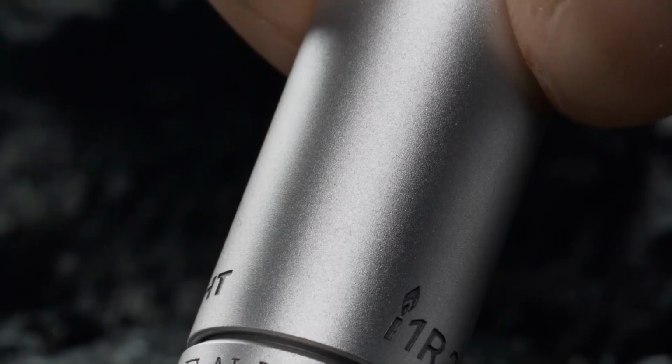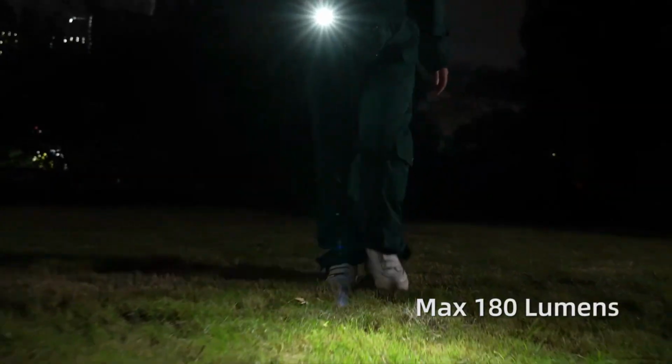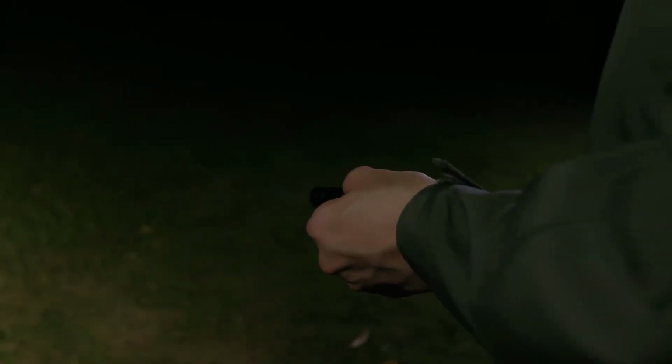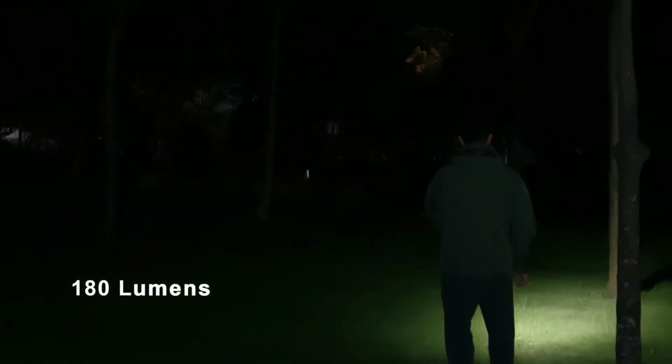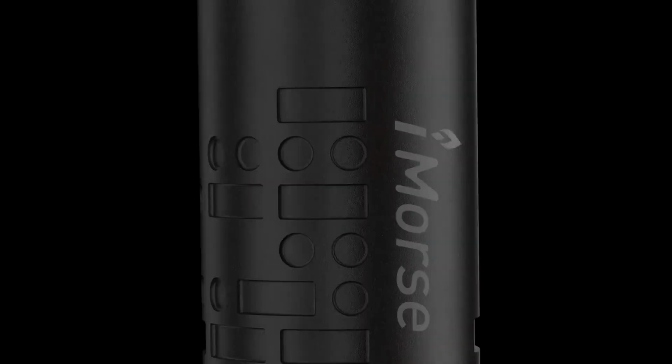Number 10. Olight EDC Slim I1R Pro. Key survival tools often come in small packages, and this mini flashlight is no exception. With a powerful LED delivering up to 180 lumens and a range of 48 meters, it offers impressive brightness. Its compact size and lightweight build make it a perfect fit for a keychain, ensuring easy access during emergencies.